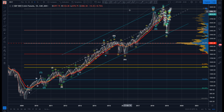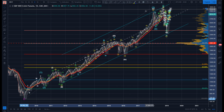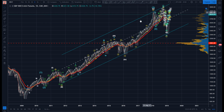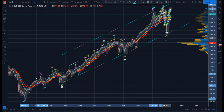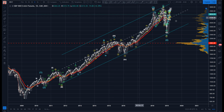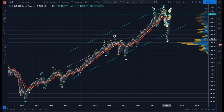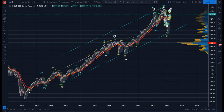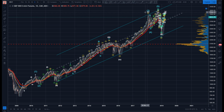Unlikely. So if that's unlikely, okay, fine. What's the alternate? There's only so many choices that we have here. If the 4 is down here, then what are the options? What could this be if we've got an impulse here? Again, I'm going to propose to you that until proven otherwise, until we take out this pivot high up here, there's a reasonable case that the 5 is in here. We've done an ABC. So what's a candidate here?